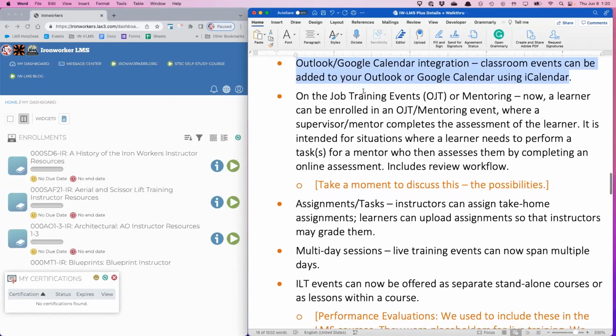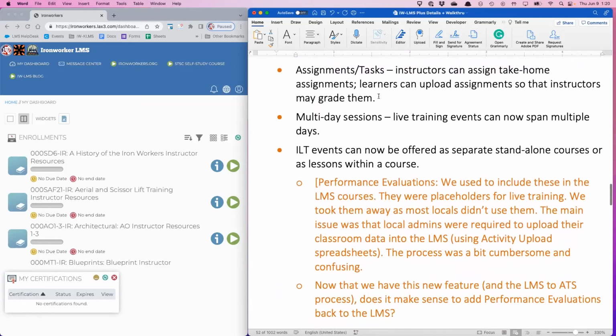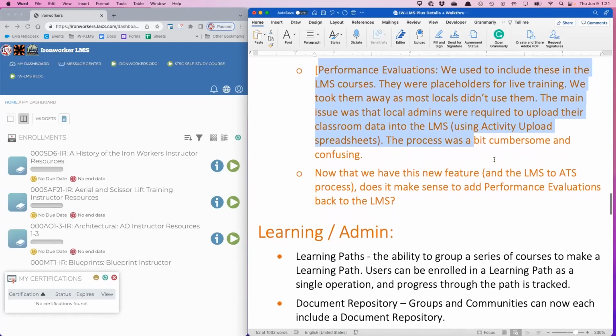And let's see, on-the-job training events, this gets into the scoring by an instructor. So it's got some pretty cool stuff. Assignments, tasks: instructors can assign take-home assignments, learners can upload assignments so that instructors may grade them. That's a possibility. Multi-day sessions: live training session events can now span multiple days, and instructor-led training events can now be offered as separate standalone courses or lessons within a course. So this is what I just talked about, and I think it makes sense to maybe start taking advantage of this now with the new LMS.